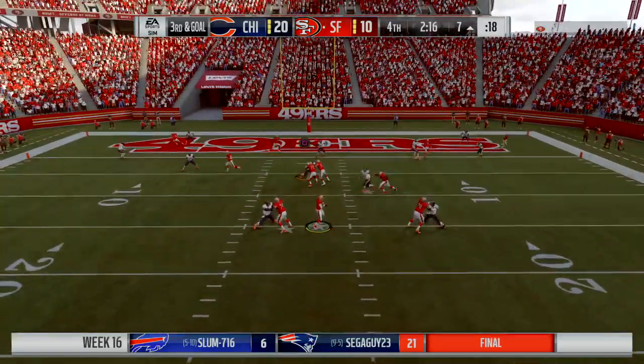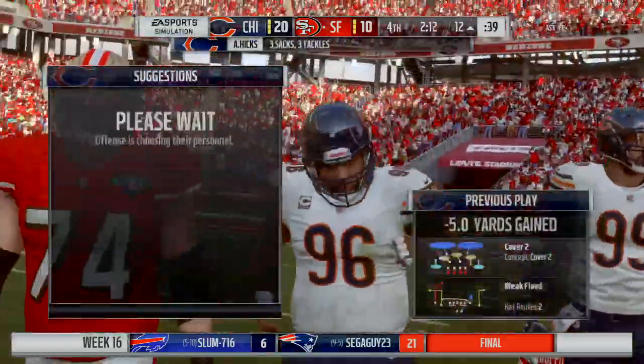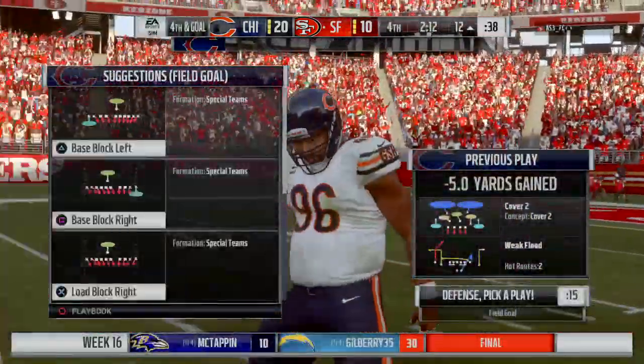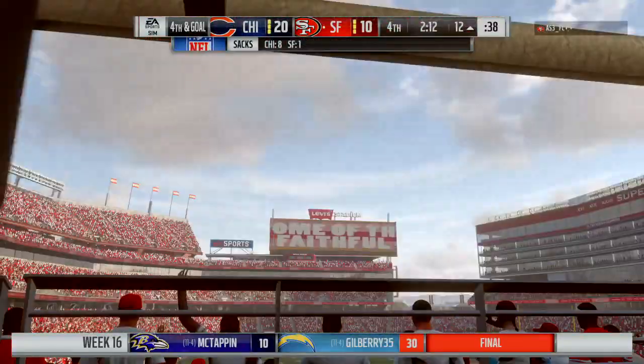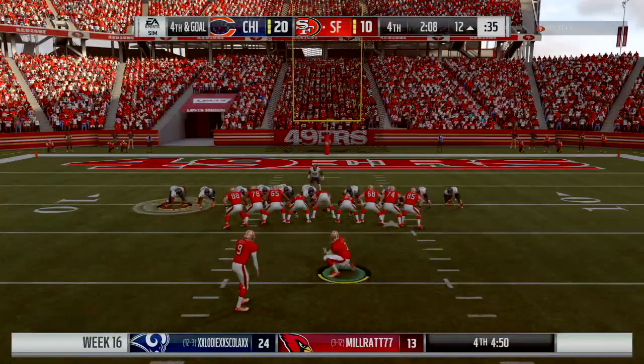Here's Garoppolo to throw. And he's going to go down. Sacked back at the 13-yard line. Akeem Hicks in there to drop him for his 11th sack of the year.